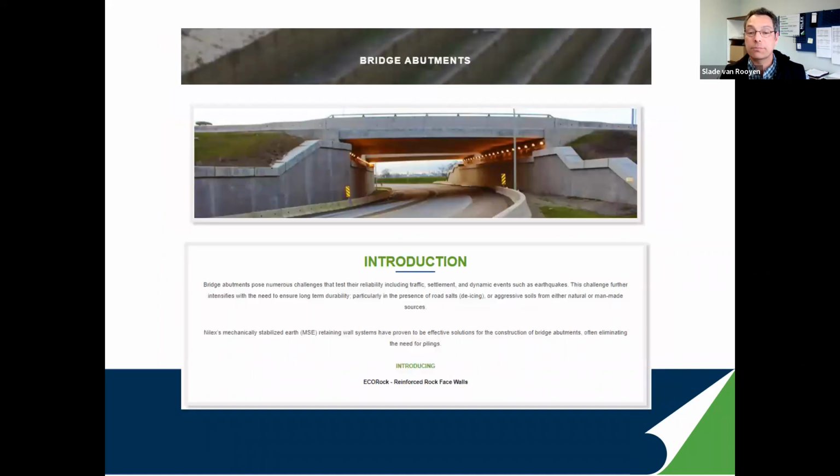We also have bridge abutments. Now, bridge abutments have a special challenge in that some of the issues here would be the presence of traffic. Settlement is an issue because the abutment has a certain support strength for the overhead bridge. And then we have to deal with the issue of road salts. Our retaining wall systems have been proven to be effective, often eliminating the need for pilings.